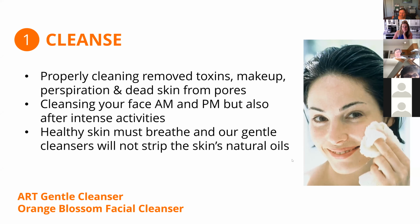So when we are doing our skincare regimen, this can be very quick, probably less than 5 minutes, and I probably do even less than that. I'm very quick when I do my face. When I cleanse, I most times use the Art Gentle Cleanser. But what does cleansing do for our skin? It helps properly clean and remove toxins, makeup, dead skin from the pores and perspiration. You can cleanse your face in the morning and night, and I do recommend that. Because you're cleaning all the dead stuff and the toxins, your skin tends to look healthier longer.